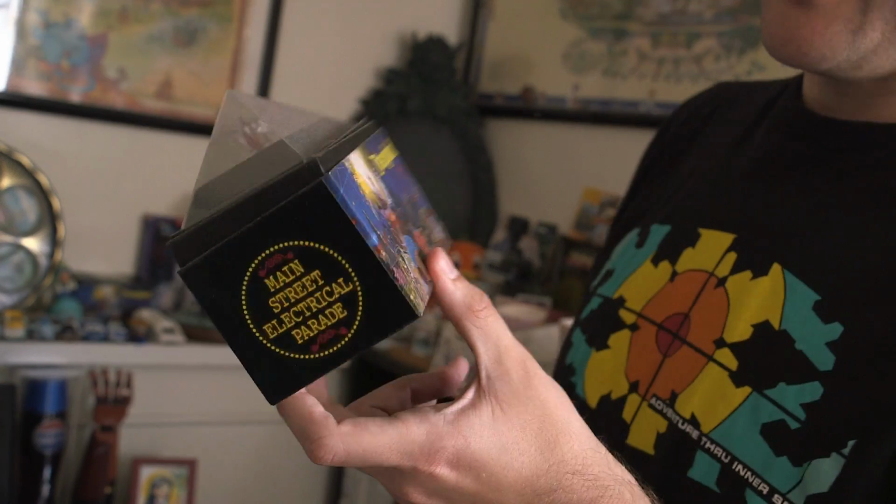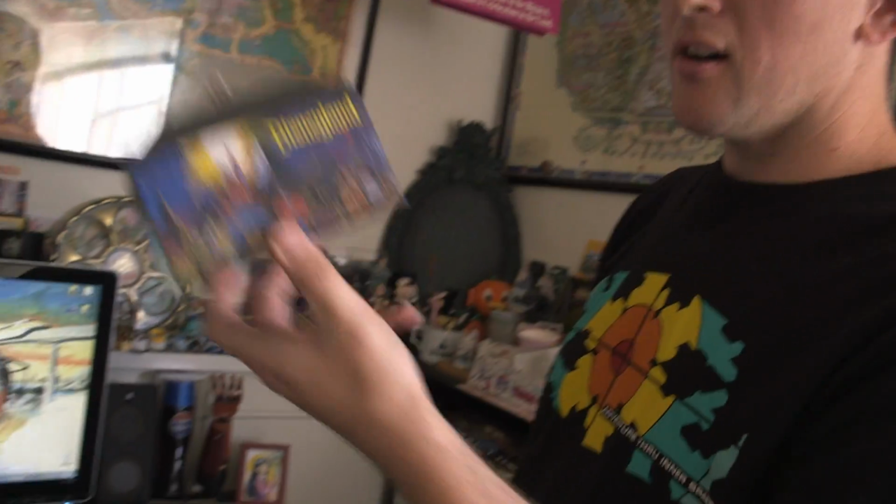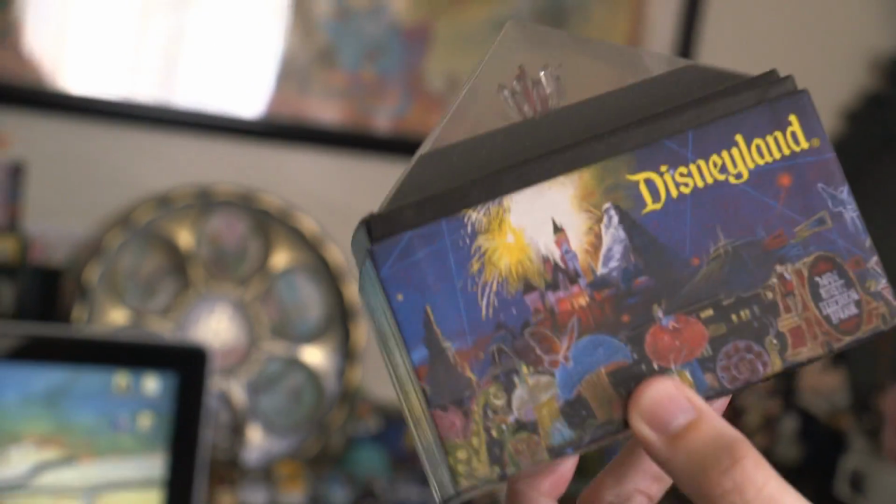Back when the Main Street Electrical Parade was first retired, they were like, we're going to sell the lights off the thing from the last show. Oh my gosh, no kidding. That's actually from the parade. Yeah. So they found a way to sell little Christmas lights for $20.